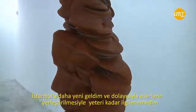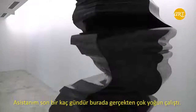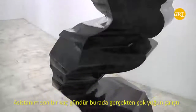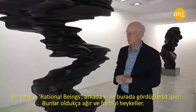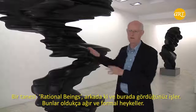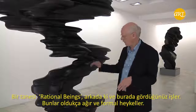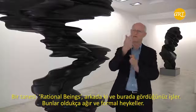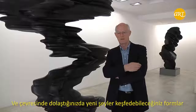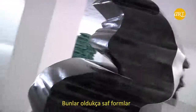So I've just arrived, so I haven't really looked at the installation, and obviously the works, I think it's a good choice of work for a first exhibition here. Basically it shows two kinds of works, ones which we call rational beings, which are more or less like the work back here or the work here, which have a very strong formal construction which runs all the way through the work, and there are certain profiles which you can discover when you walk around them. So there are things that are maybe more or less recognizable, but as you walk around the sculpture you are just confronted with pure new sculptural forms.